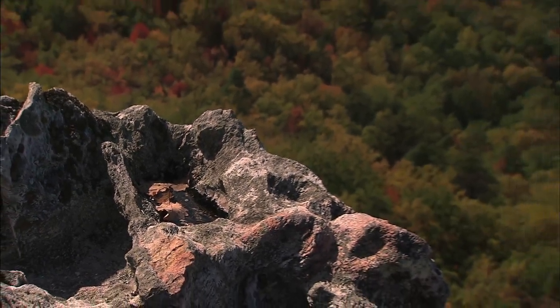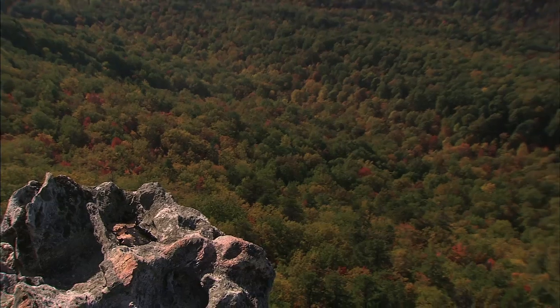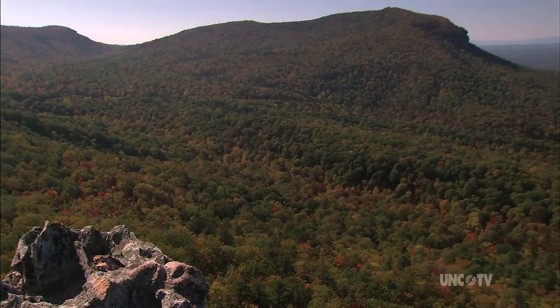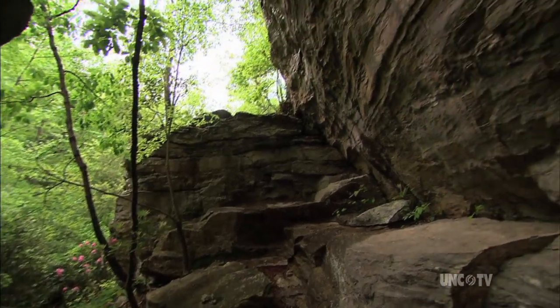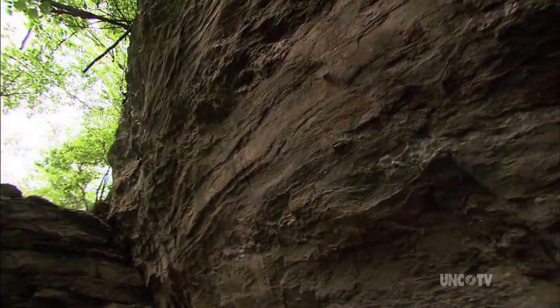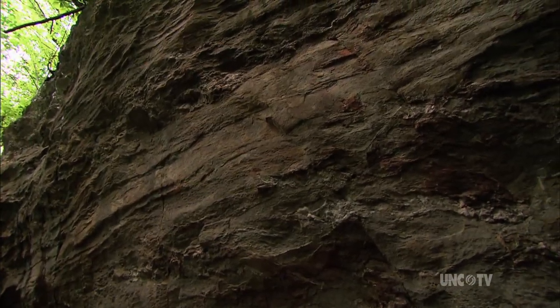Just north of Winston-Salem, where our state's Piedmont rolls out to meet the Blue Ridge, lies a starkly compelling pair of mountains in Hanging Rock State Park. They are outcroppings of quartzite that remain after surrounding softer rock was eroded away over millions of years. They are also popular recreational destinations.